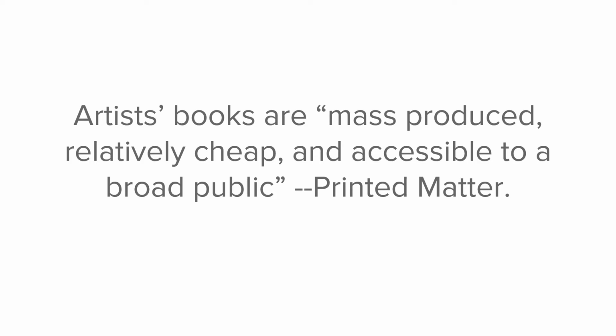Artist books are considered works of art in themselves. There is a diversity of approaches to the conceptualization of artist books, and they often challenge traditional notions of the book form. The focus of the Emily Carr Artist Book Collection corresponds closely to the definition of artist books from the New York-based nonprofit organization Printed Matter.